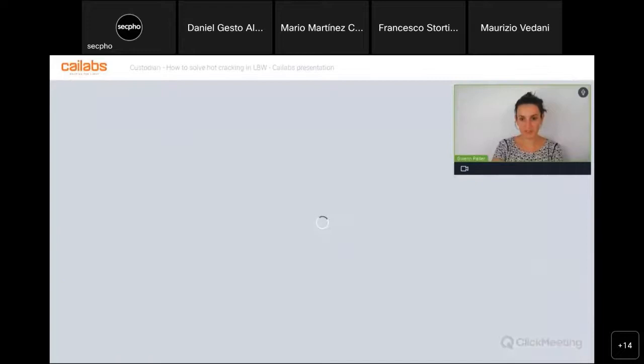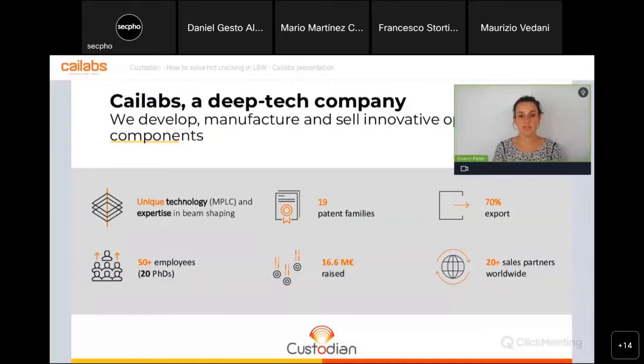So let me start with a few words about K-Labs. We are a deep tech company based in the west of France, and we are developing, manufacturing, and selling innovative optical components that do beam shaping for a lot of different applications. This technology is really new. It's a very new way to think about light shaping, and it was developed by our CEO during his PhD more than 10 years ago. The technology is patented, and we work with partners all over the world. We are now more than 50 in the company, and we are just moving to a very nice big new building in Rennes.